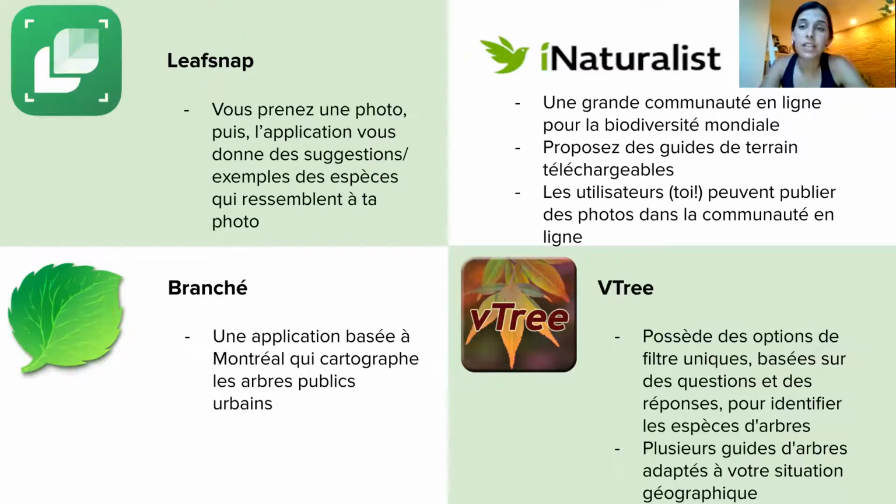The second one is iNaturalist, which some people might be familiar with, but this is a great online community looking at diversity, especially in urban areas. And so they have some downloadable tree guides that you can go through that are great for IDing, but as well, they have this great community where you can upload a photo and do that same kind of comparison as LeafSnap, or ask the community, oh, do you know this species?